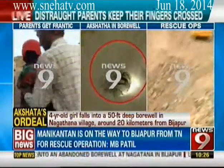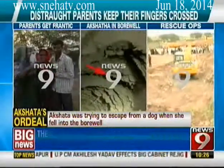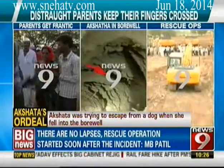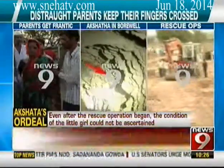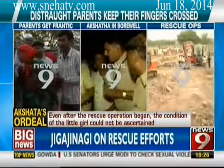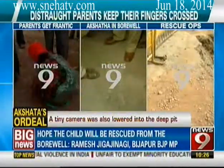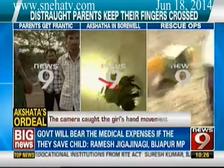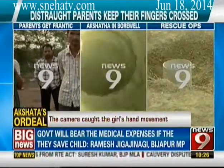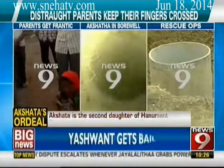Right, Mr. Raju, thank you very much for speaking to us. That was the MLA from Bijapur telling us that work is going on extremely fast, but considering that it is a hard, rocky terrain, they have been struggling, but they should finish this work in the next 2 hours. Furthermore, he said that mud has covered a part of the borewell. Earlier on, the additional DC had also stated that it's a very soft soil. This borewell has not been used for a very long time. So a part of the borewell has been covered with mud, and that is the biggest problem they are facing there.